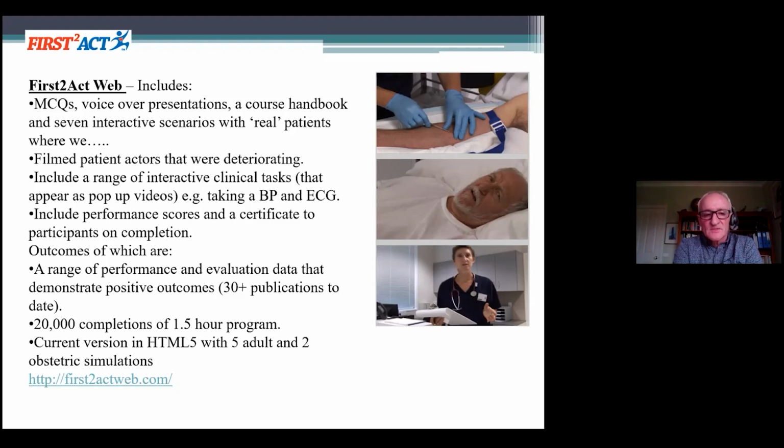The outcomes of that software have been good. A range of performance and evaluation data demonstrate positive outcomes from this form of learning, this tool of learning. There are around 30 plus peer-reviewed publications relating to it. To date, we've had 20,000 completions for this 1.5 hour program. It's available on HTML5 with 5 adult and 2 obstetric scenarios.